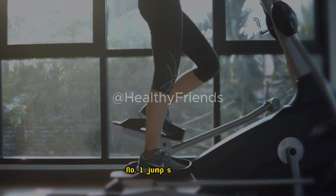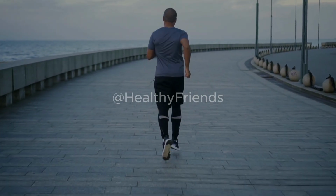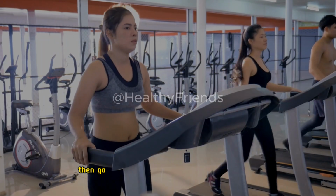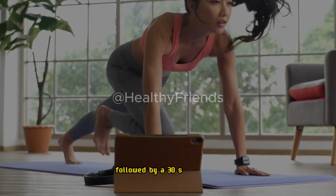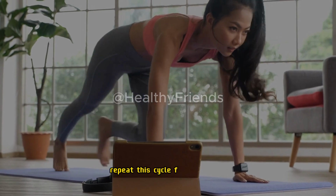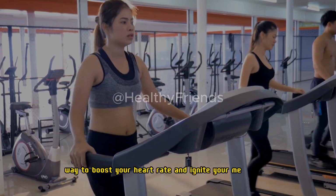Number 1. Jumpstart Cardio. First up, we have the Jumpstart Cardio routine. Begin with a 1-minute warm-up, then go all out with 30 seconds of jumping jacks or high knees, followed by a 30-second rest. Repeat this cycle for 15 minutes. It's a fantastic way to boost your heart rate and ignite your metabolism.